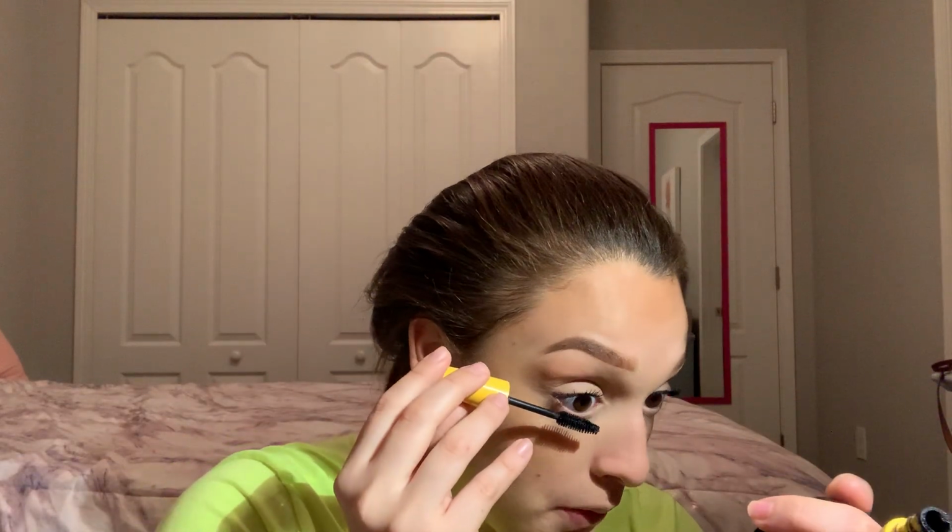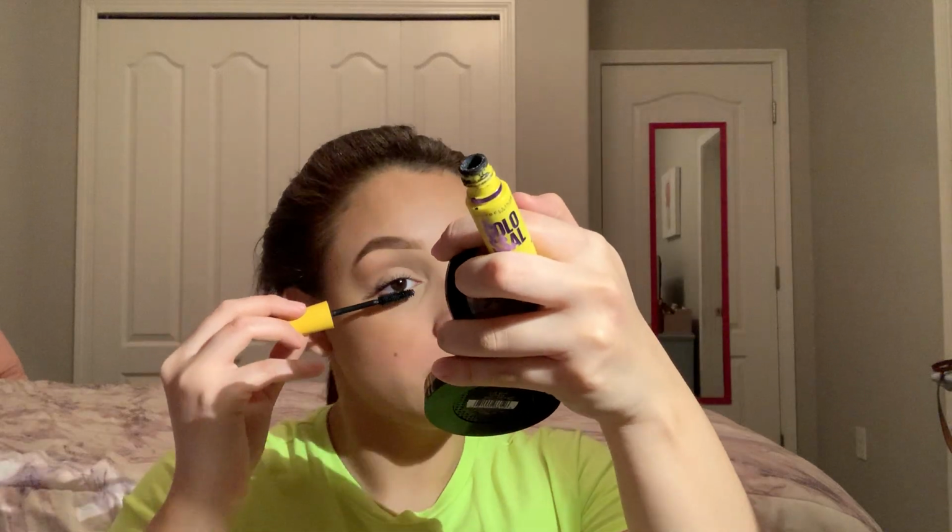But yeah, look at that mascara. And this is not with a lash primer, so we're making moves. And then I will do a little bit on my bottom lashes. I'm not a big fan of putting mascara on my bottom lashes. I don't know why. Sometimes I even forget to put it on, if I'm being completely honest.